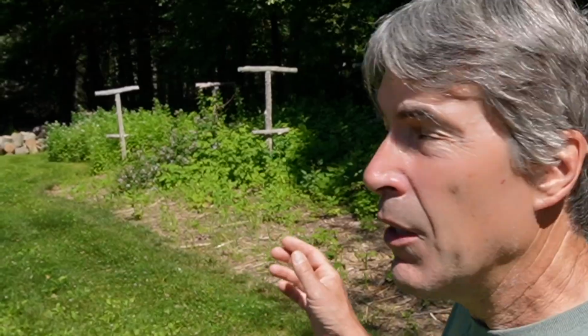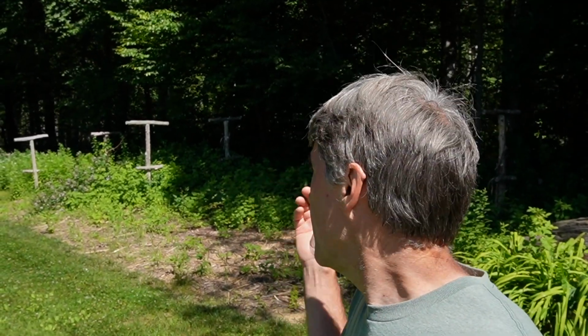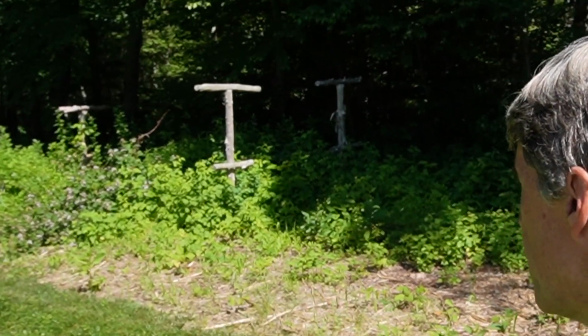This part's a little embarrassing to show because it's in such bad shape, but we're trying to get it back into order. We actually cut the raspberries down this year. They're growing back up. We've got to put some more wires up on our trellises, but hopefully we can get this area with the raspberries and the blackberries back into shape this year, and we'll still get some fruit off of that.